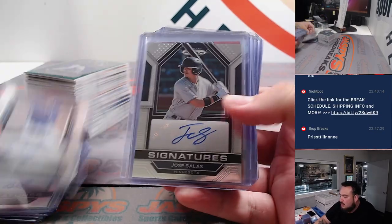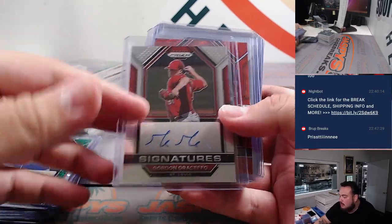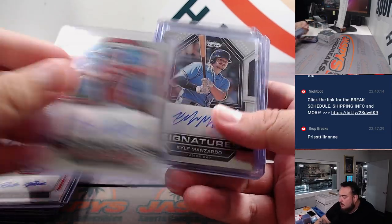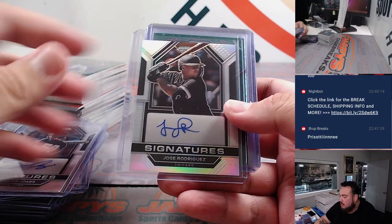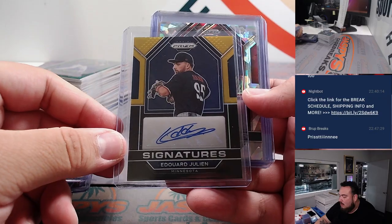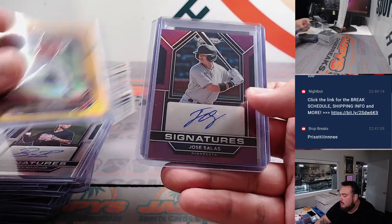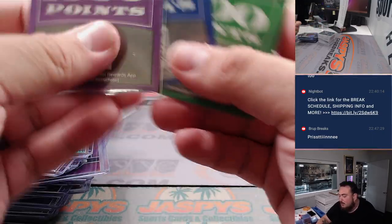So Busch, Richie, Miller, Maya, Callarta, Salas, Zavala, McGarry, Suzuki, Caminero was a really nice one. Graceful, Mayo, Alcantara, Rose, Fad, Manzardo, Murphy, Leiter, Woods, Gonzalez, Spencer Jones, Rodriguez, Ken Griffey color, Eduardo Cruz, Omero, a black gold, Eduardo Julian, /5, Drew Jones, Rochelle, James Wood gold, Salas autograph again, Schalver, Weimer, Justin Morneau, Alcantara, Martinez, and Cam Collar.